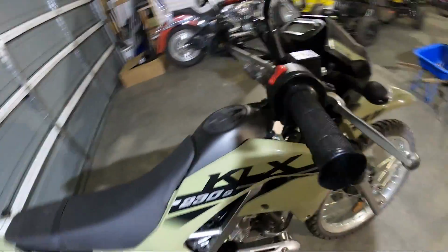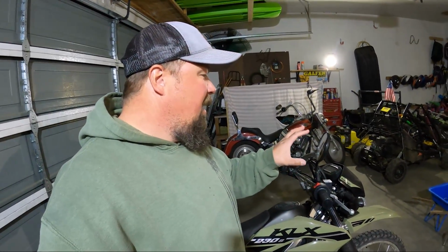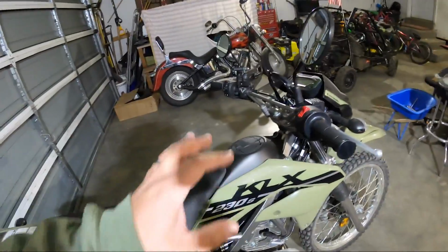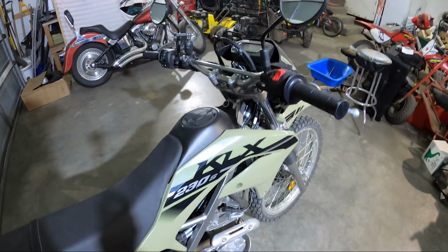Now, the next thing is these mirrors. It's obvious that I'm not the smallest stature, well, height-wise I kind of am, but width-wise, I'm not the smallest stature of person. And I cannot see out of these rear view mirrors hardly at all. I have to do some funky contortionist things to be able to see out of the mirrors. So, I mean, they work good. They just don't allow me to see out of the back of there.